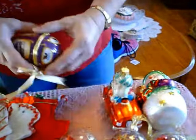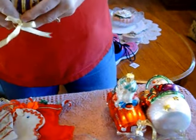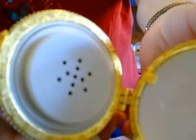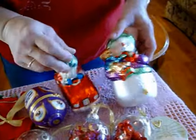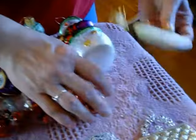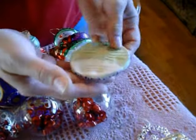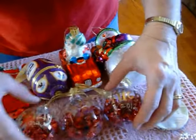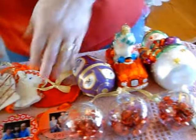My mother-in-law gave me this. It's supposed to play music. I hope it still works. And my husband liked these, so he got those. And my husband made this when he was a kid, so he won't let me part with that. And my husband's niece made these for us in 2012.